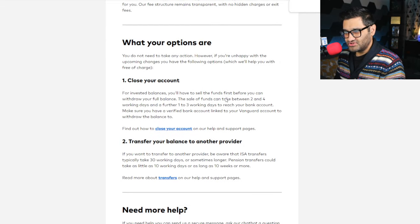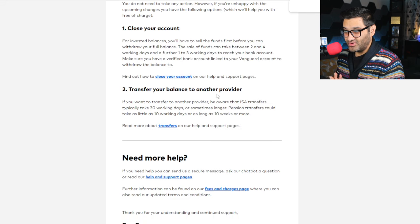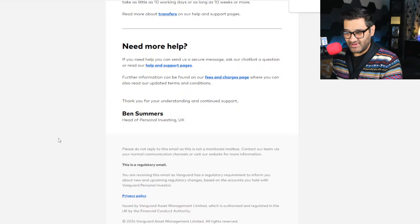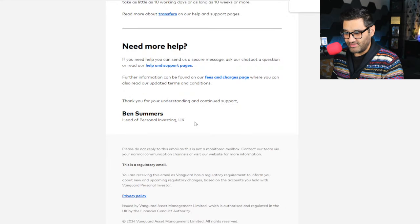Okay, so what are your options? I like that they're telling you you can close your account, you can transfer your balances to another provider. Just take note that Vanguard are very slow with transfer processes. If you transfer your ISA to another provider, you can look at anything like 30 days. Pension transfers could take as little as 10 working days, but ISAs take a little bit longer. Now, who was this person that sent this email out? Is it Head of Personal Investing UK, Ben Summers? That's the person that sent the email out.